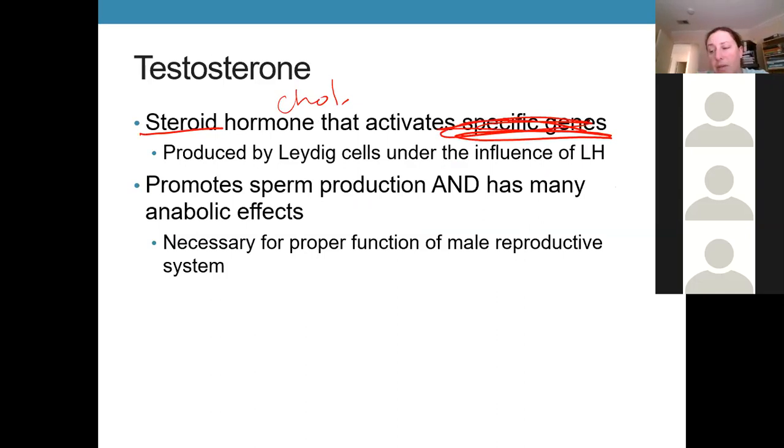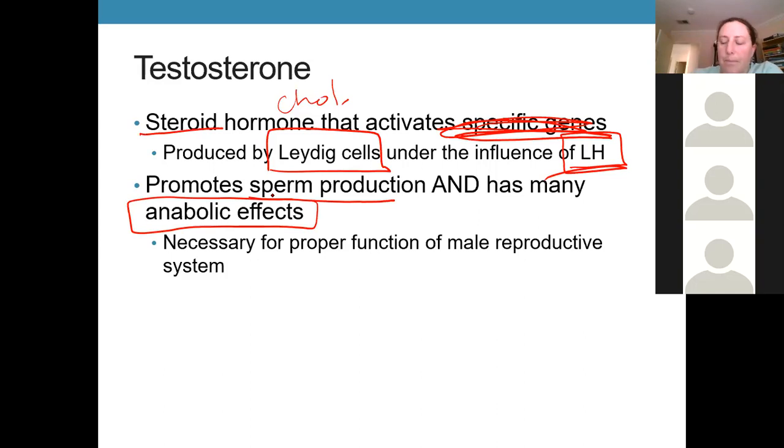We've talked about how it influences secondary sexual characteristics. Within the testes itself, it is actually produced by those Leydig cells, those interlobular endocrine cells, whenever they have LH. So luteinizing hormone, or LH, stimulates testosterone production. The testosterone promotes sperm production as well as having all of those anabolic effects. And it is necessary for the proper function of the male reproductive system.